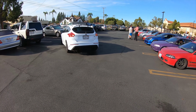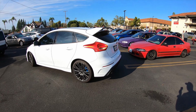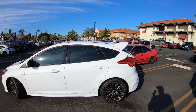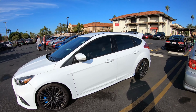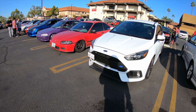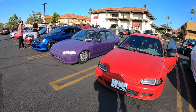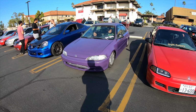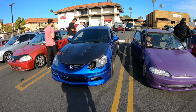Nice Focus ST. Man, this sedan, the Cooper just slammed. It's nice. Very cool. Sorry about the shade. Nice purple. Nice DC5. Very nice.